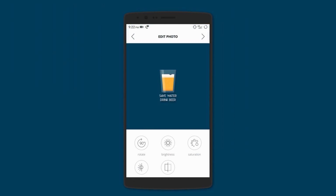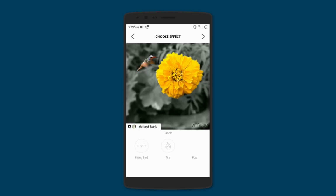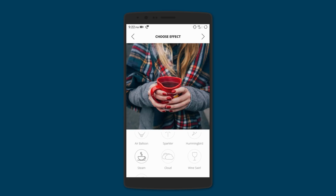Vimage is a cool photo editing app that you can use to convert stills to live photos. So first select the photo, then you can edit brightness, contrast and saturation. After which choose your desired effect and there's a variety to choose from. There's fireworks, starry sky, snow, fire, fog and many more.